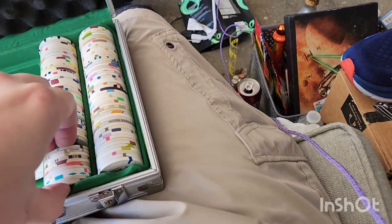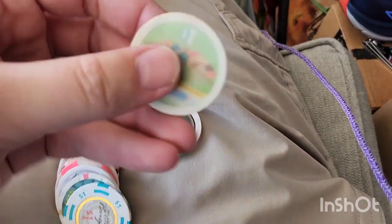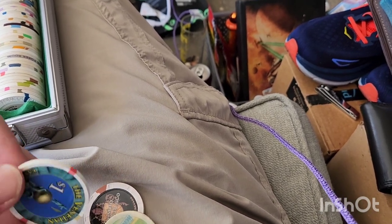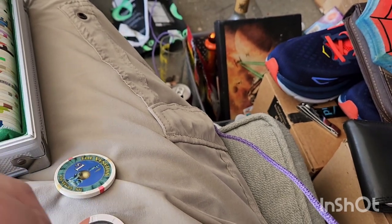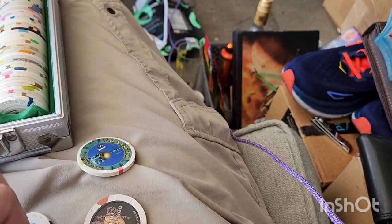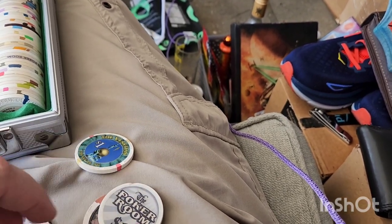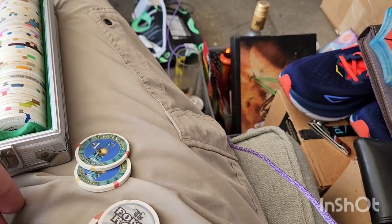I used to play a lot of tournaments and cash at Treasure Island before they closed their poker room. Kennel Club. That's Palm Beach Kennel Club. Venetian, but it's a rare one. Like I said, that's only the second one I've probably ever seen. The Poker Room, which is, I think, just a novelty chip. An old Monte Carlo chip. Then they have them in, I think, Palazzo, too.